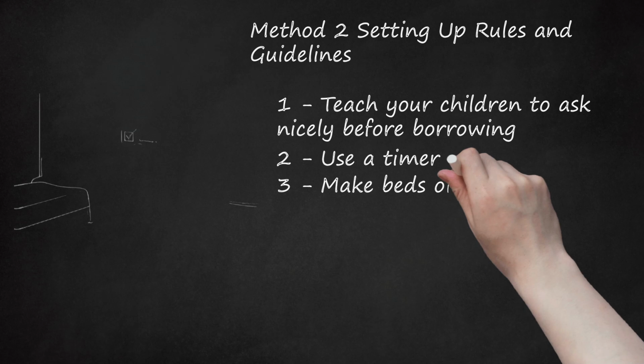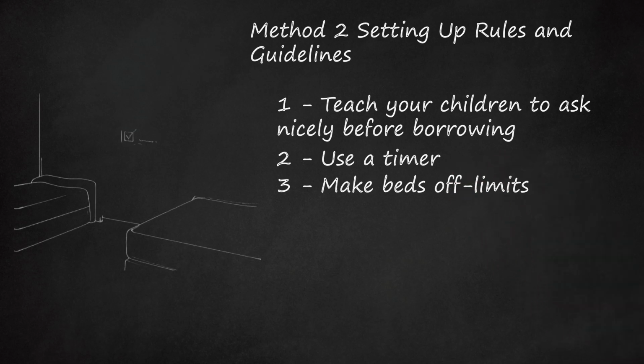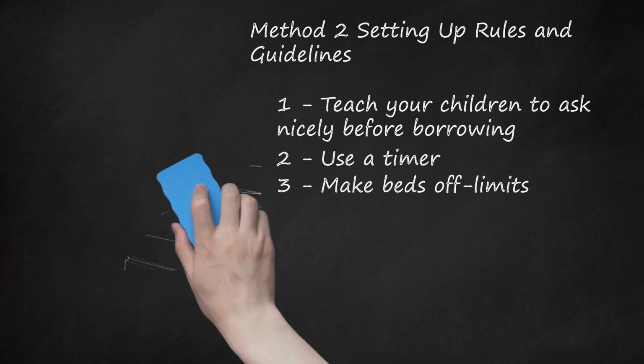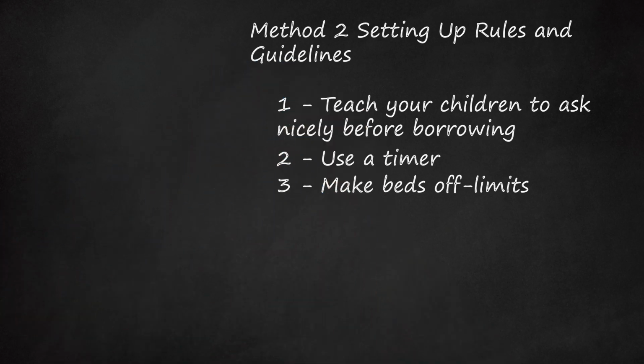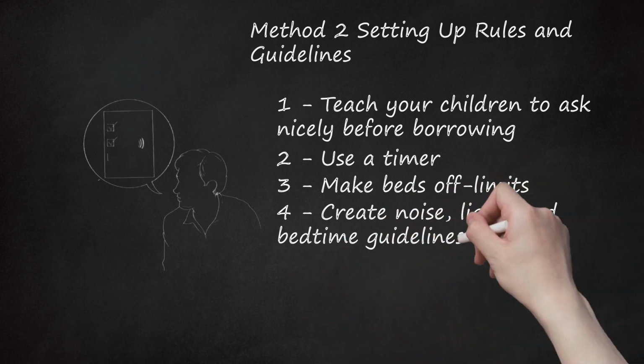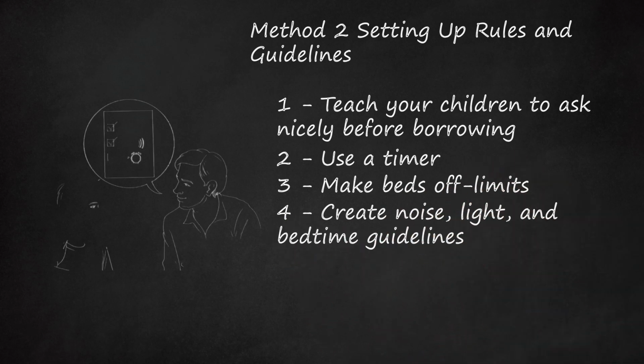3. Make beds off limits. Your children's beds are their most private spaces when sharing a room. Make a rule that states that explicit permission from the sibling must be granted before the other child sits or lies on their bed. This will make your children feel like they have control over their own personal space, and hopefully reduce conflicts. 4. Create noise, light, and bedtime guidelines. Noise, light, and having different bedtimes can also create potential conflicts between siblings.